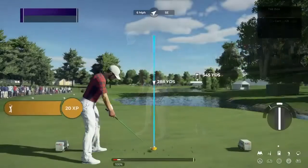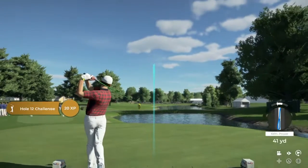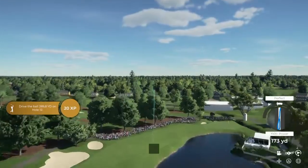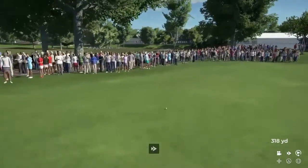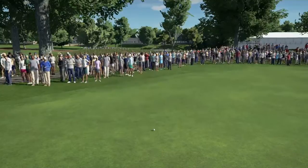The par 4 12th is only a short one, measuring 406 yards from the tips. But you need to be very accurate off the tee. Avoid that huge water hazard to the right, and that'll give you the best angle into this green.